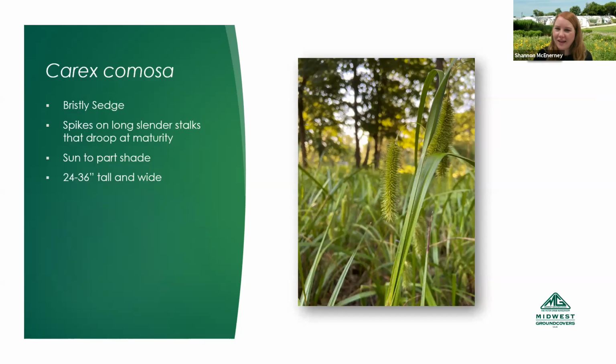All right, so last plant of the day, we have Carex comosa. This is commonly known as bristly sedge or bottle brush sedge. And you can kind of see why it gets that name. It's got that hanging bottle brush looking seed head. So this is going to be one of the taller carex at 24 to 36 inches tall.